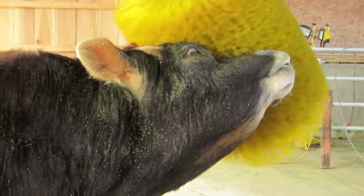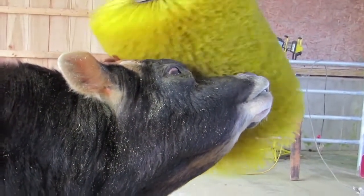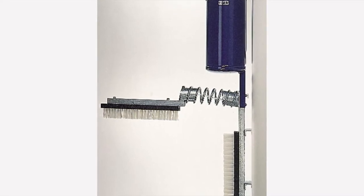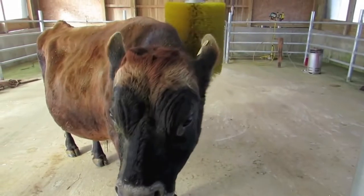There's the rotating brush, which swivels on a horizontal arm attached to a motor. This brush can also move from right to left and back. Some brushes even have 2 brushes for more coverage and movement. This is an interactive type. The motor has a sensor that activates the brush when a cow nudges it.